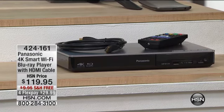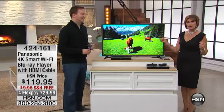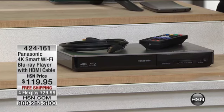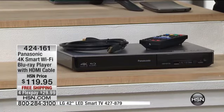But right now, we're going to switch to a name in terms of electronics that I have been buying since I was a wee little child. I'm not even going to say how many years that has been because we're into decades. Panasonic. When it comes to a Blu-ray player, this is actually the lowest price we've ever done on just a regular old Blu-ray player. But this happens to be no regular Blu-ray player. This is a 4K smart Wi-Fi, important, Wi-Fi 4K Blu-ray player from Panasonic. And that is the lowest price we've done on any Blu-ray player. $119.95, free shipping, 4 flex payments.